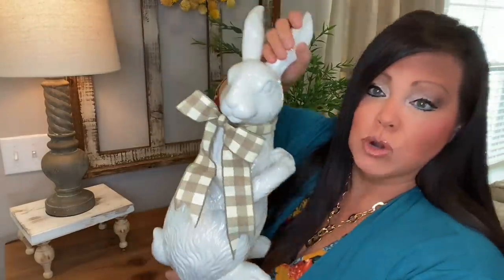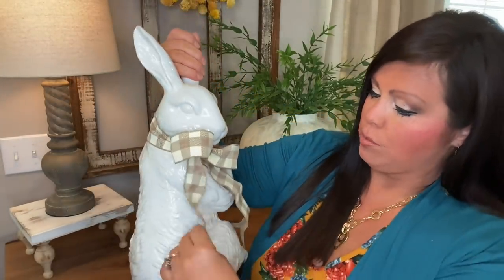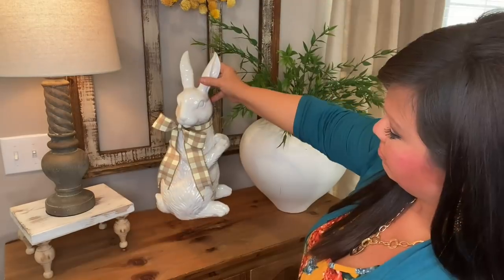Okay, next, we're going in with Mr. Bunny, and I just placed a cute little bow around him. We used him before in one of the last vignettes. He's staying. I couldn't give him up. He's one of my favorites.